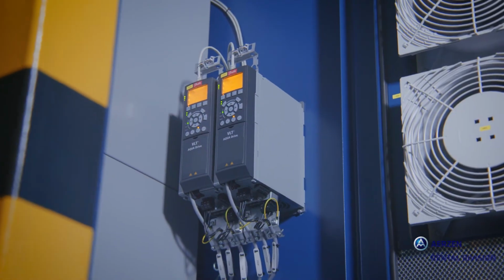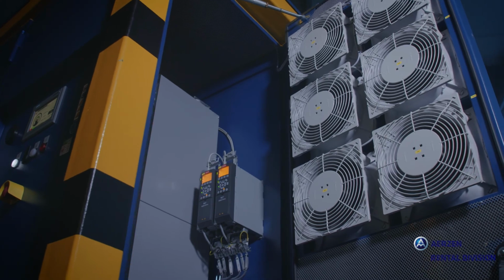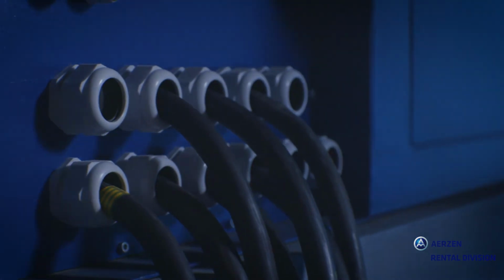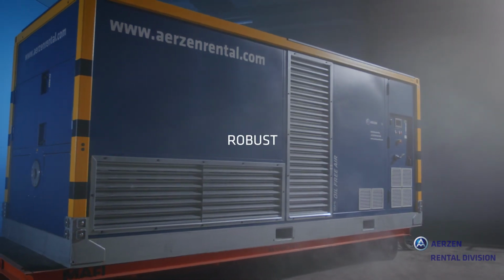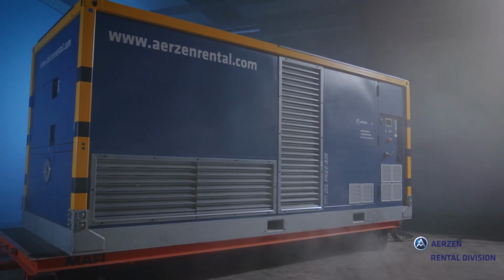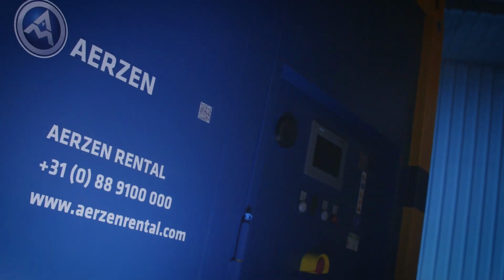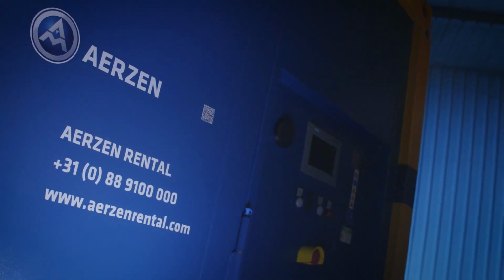Our rental equipment is always ready to go, quick to install, and easy to operate. With our new TVS Series, we now offer you a solution that is robust, super silent, and more temperature resilient than ever before. We bring the solution you need, 24 hours per day, 7 days per week.